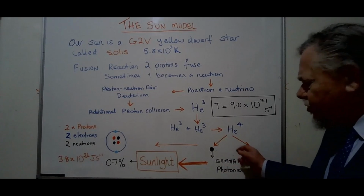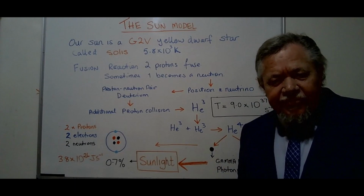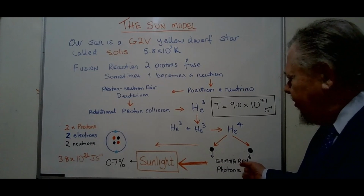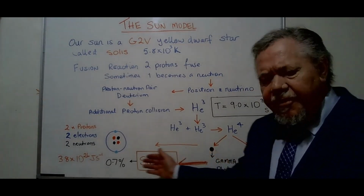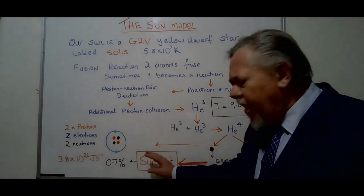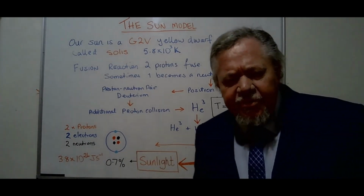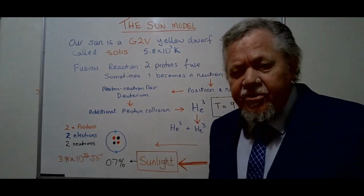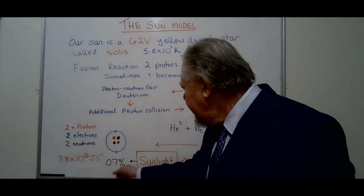Now, these photons take hundreds of thousands of years, well, less than 200,000 years, more than 100,000 years, to get from where they reacted in the sun back out to the outside of the sun, and along the way they change from high energy gamma rays to lower energy light and other photons like UV and X-ray.